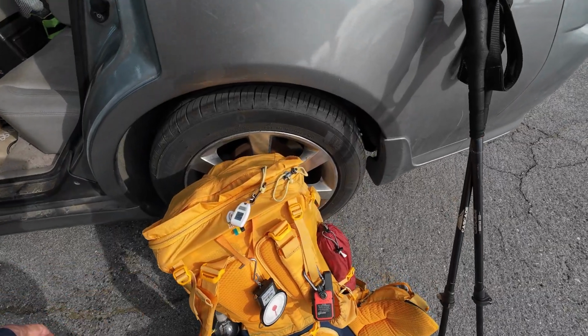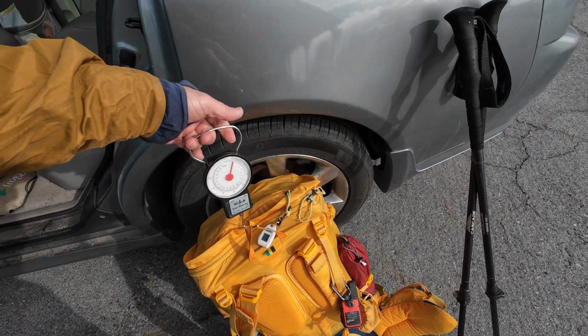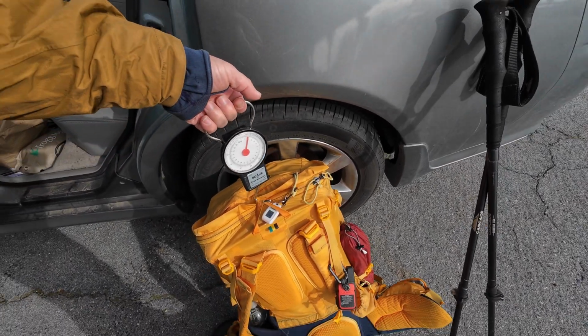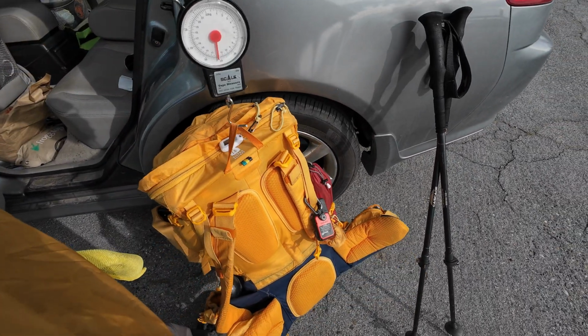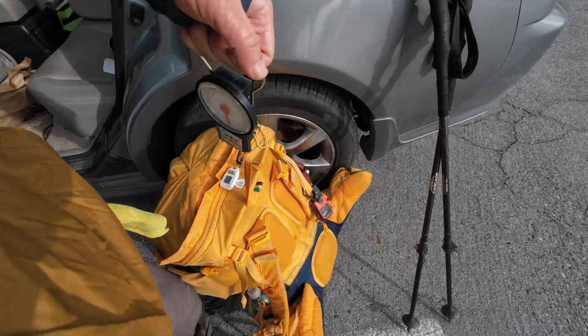It's gonna be a quick overnight trip. The goal of this trip is just to hike a lot, burn some calories, and just get out. It's supposed to get down to 30, a little bit below freezing. Bringing the Cloud Up 2 today, so let's see what we got. About 26 pounds again.